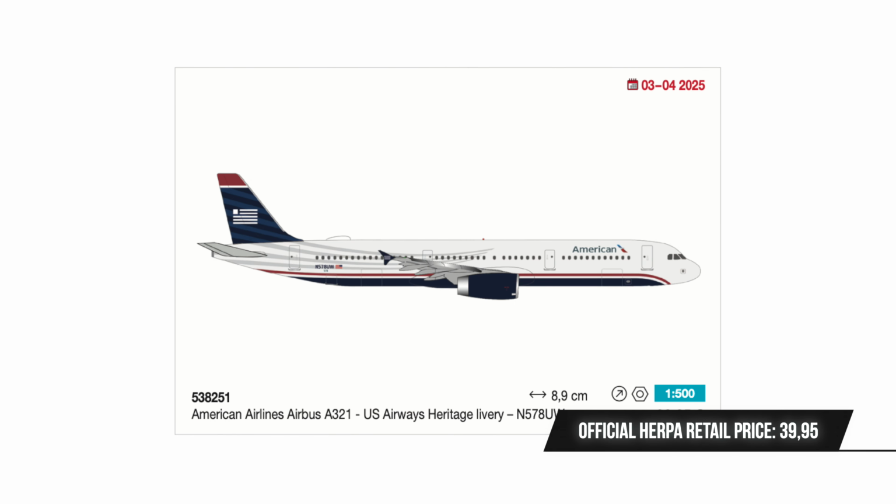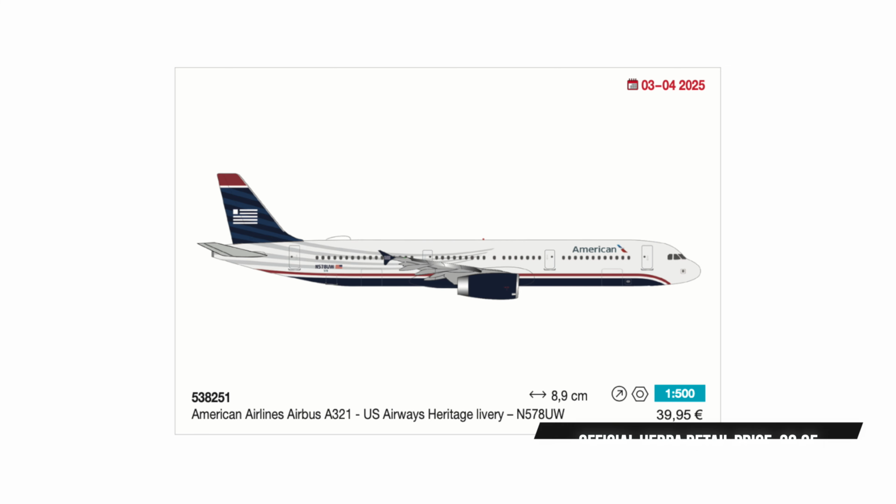Then we have something for the North American collectors. Herpa Wings is continuing with their retro or heritage liveries of American Airlines. This time it will be in the form of the A321, which has the American Airlines US Airways hybrid livery. And while this is actually quite cool that they're doing these aircraft as well, we are still missing quite a few standard livery aircraft models from US carriers, like for example United Airlines, their A321neo, but there are so many other regional aircraft where we are just not having any models in scale 500 with up-to-date liveries. So I would wish that Herpa would soon be working on that as well.